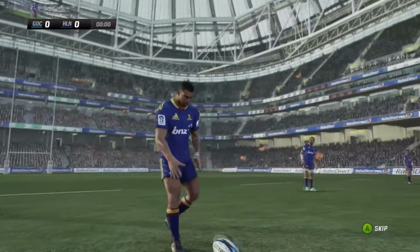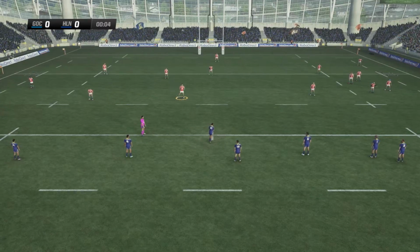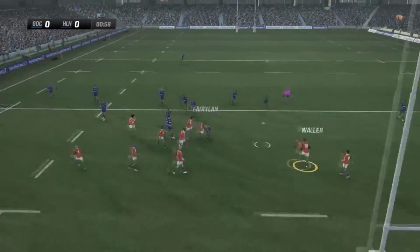We're all set to go here. Guardians will be receiving the kickoff in the red and white. Highlanders, of course, Sopawanga at halfway in the blue. It is kickoff time, and a big kick from Sopawanga is picked up by Ferrelin.